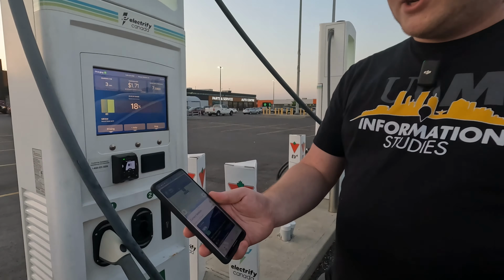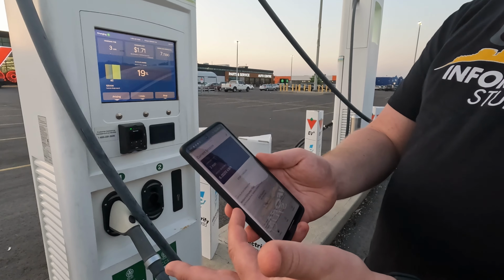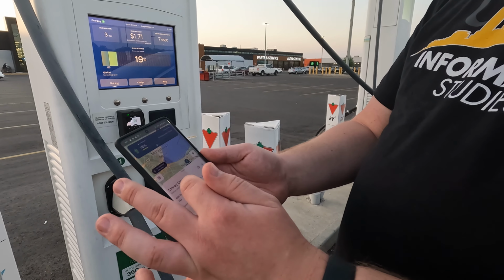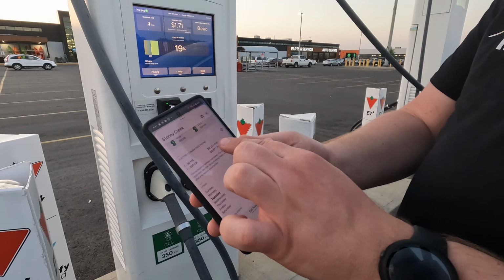The app shows the same kind of deal there. It shows your current location, so Welland, Canadian Tire. In terms of pricing, I wonder if we were to tap on another station, I'm sure the pricing's the same since they're in the same province. So if we were to check pricing, yeah, here we go.